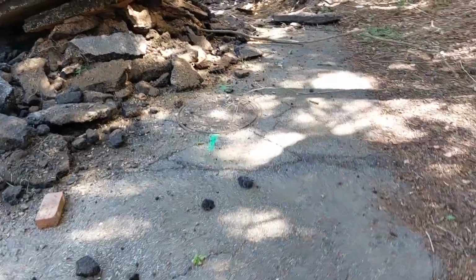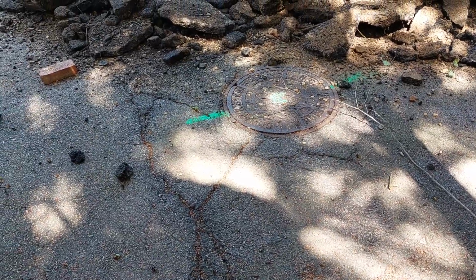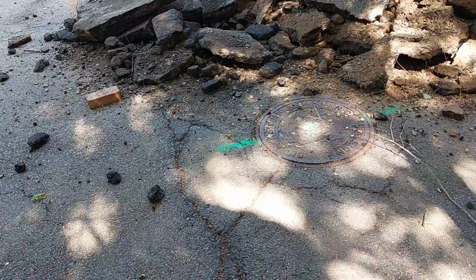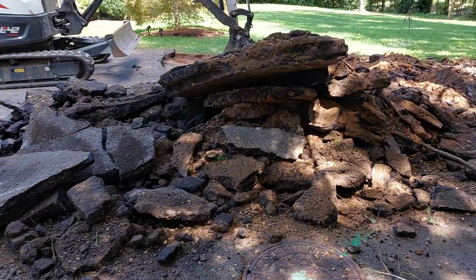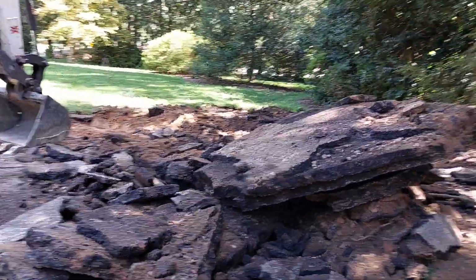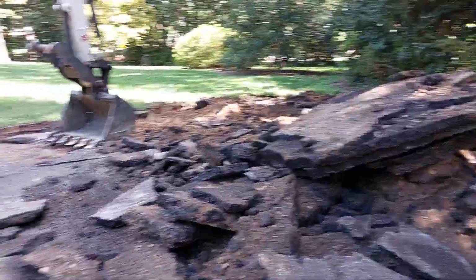With these, you gotta remember that there might be utilities. This place has been marked. This is a major utility here. It's a manhole cover that goes down 6 to 7 feet at least. So I'm not too worried about that. I just gotta get around it. People think we have one thing here and usually it's something different. Like mentioned earlier, it's supposed to be 3 inches of asphalt. It's a little more than that.